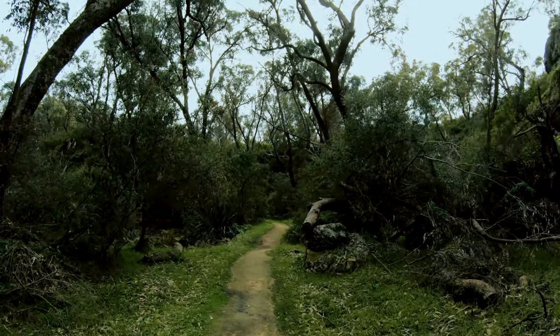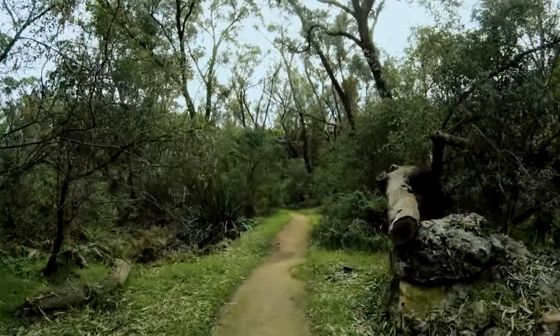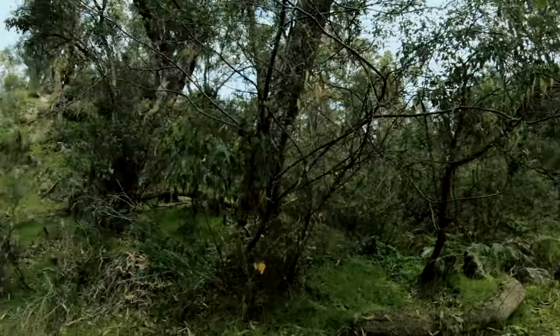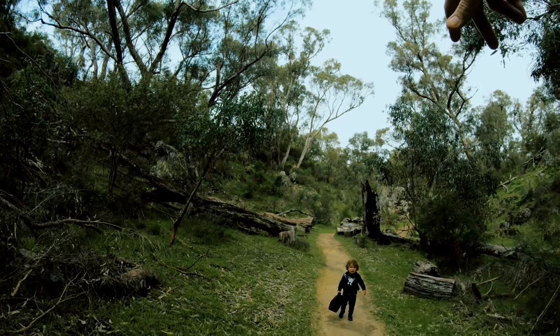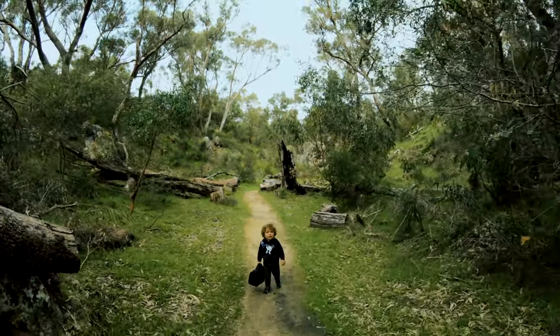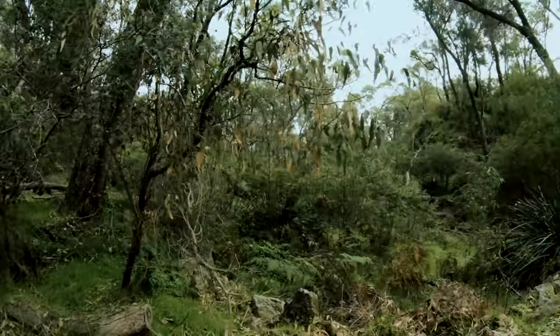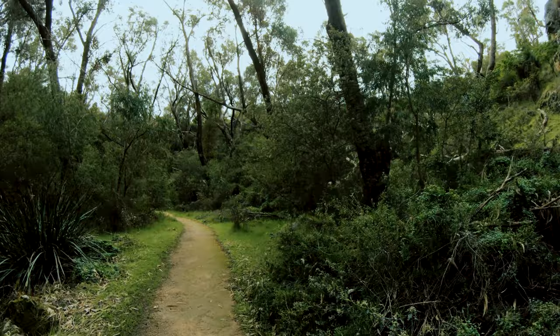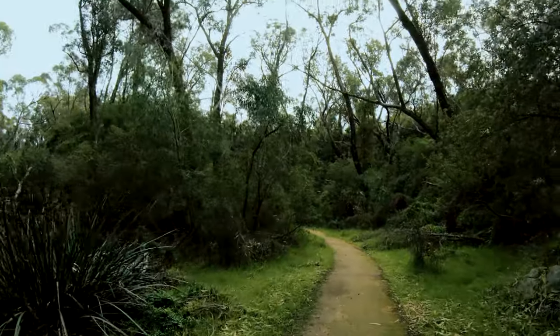Yeah, there's plenty of walks around Yanchep that you can come and do. This one will lead where Jack is, back up through there, all the way up to the main Crystal Cave where you can do a tour. I think it's only twice a day, so be aware of that. It's 10 o'clock and 1 o'clock. It is open every day though, including weekends.